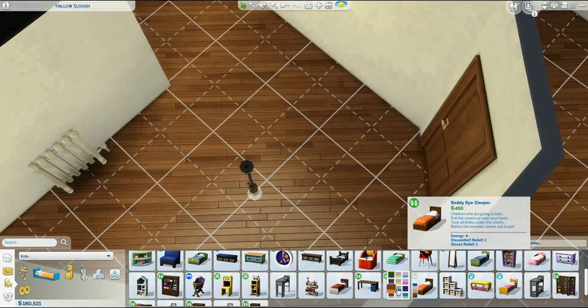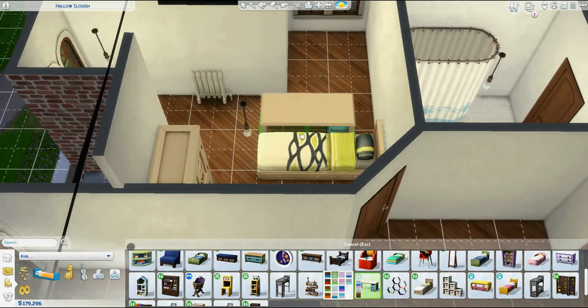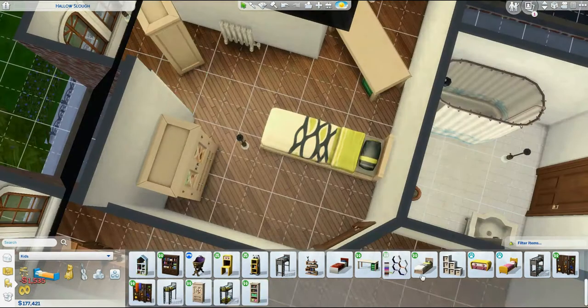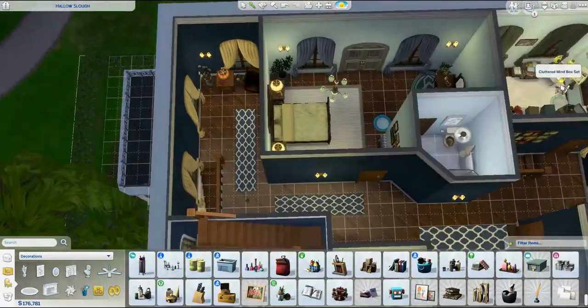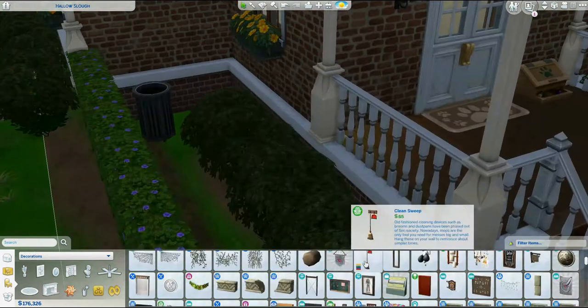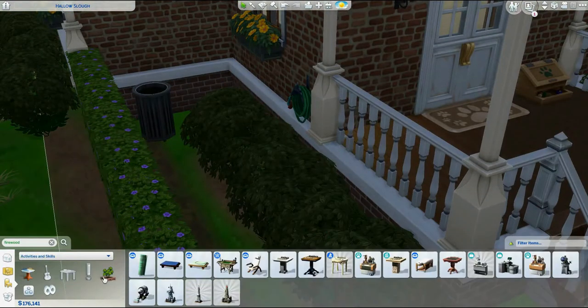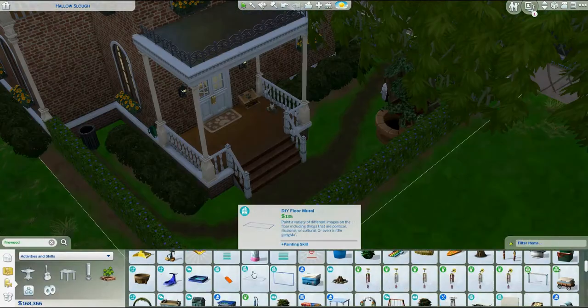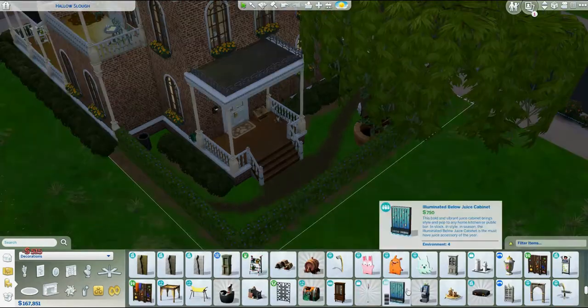Side note though, as much as I tried to make this bed unusable, your sim will immediately try to come claim this bed. I tried to turn the furniture such that it wasn't easy to use, and I put junk on the bed. Doesn't matter. They will go try to claim the bed. And there's a fireplace, I believe, on every floor. Goodness, story or floor. My brain is very dead today.